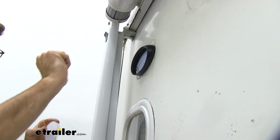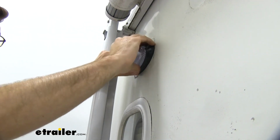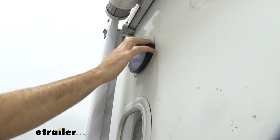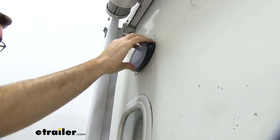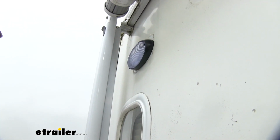It's not as easy to just pry out with your hand, but you're not going to be popping this out in theory too often because you don't have to replace those diodes. So we shouldn't have to take this out. If you bumped it, we do sell replacements for that. So see, we got a nice fit right there. So let's get hooked up to power and let's test it out.